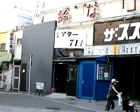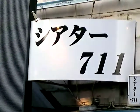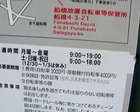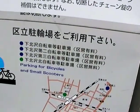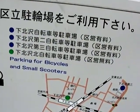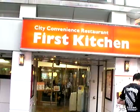And let's have a look at this theatre. This is katakana, to pronounce the word in English theatre, shiata, because there's no TH sound in Japanese, remember? And let's have a look at this government information. It's all in Japanese, as you can see, and there's these 1, 2, 3, 4, 5, 6 words in English, offered as a kind of half-assed translation.